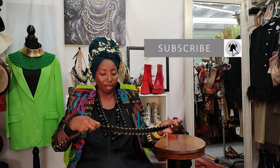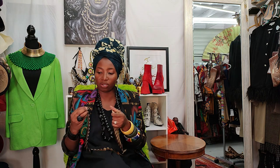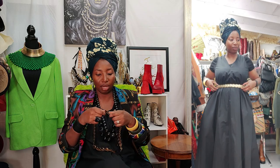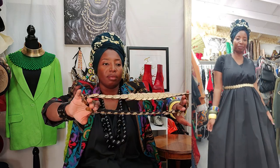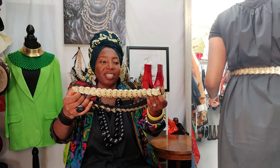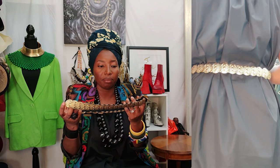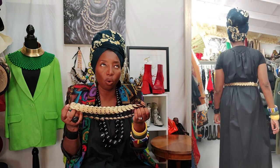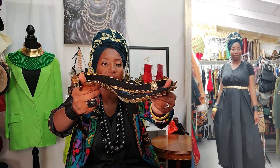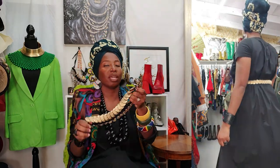So the next belt, I've seen so many of those in thrift hauls. I believe this style was really popular back in the day. Yeah, you can hear the noise already. This is so cool. This is almost like a coin elastic belt, a coin elastic belt in gold tone. You can see the elastic here.